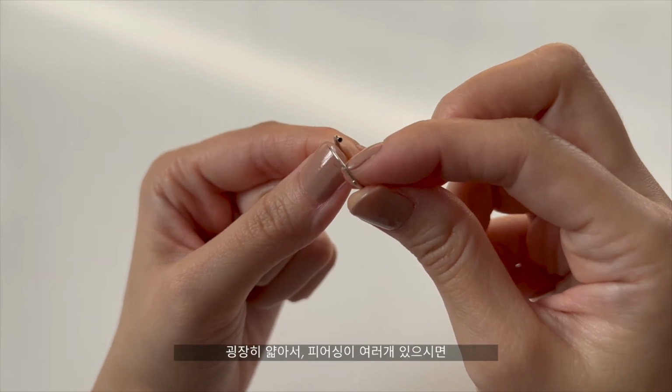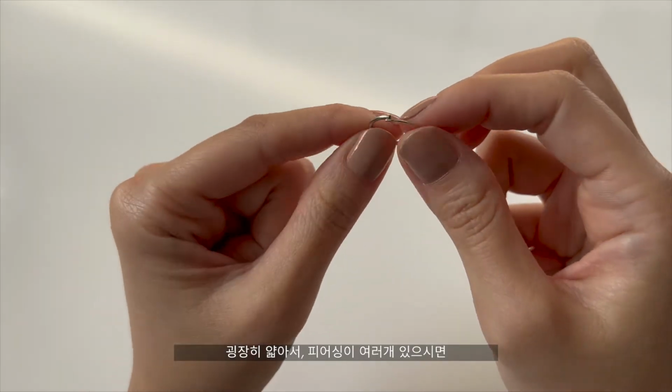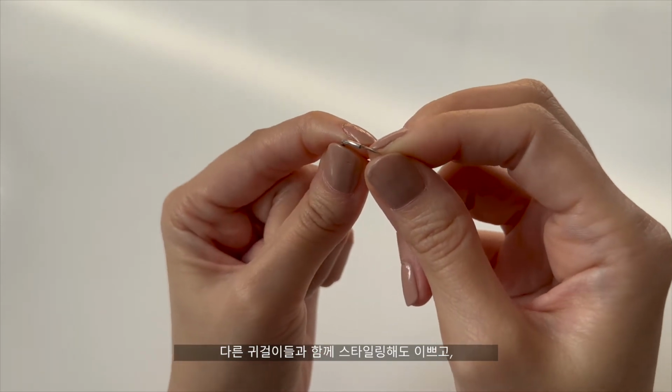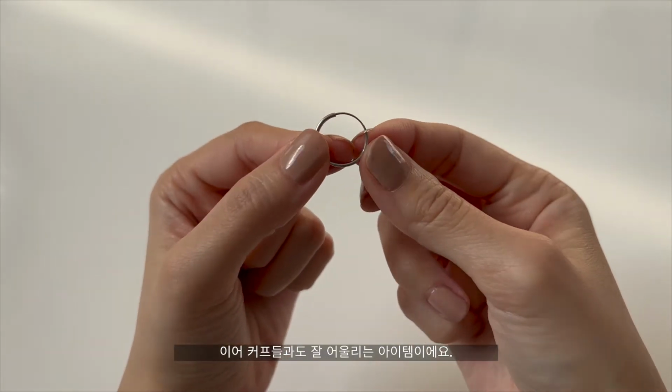They're very thin, so it'll look even great when layered with other earrings if you have more than one piercing, or you can even pair them with ear cuffs.